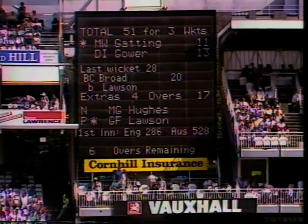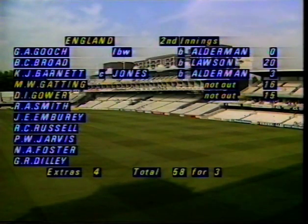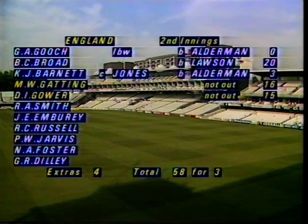Brings the 50 up for England. There were 7 more runs added up to the close of play. England 58 for 3, with Gatting 16 and Gower 15.